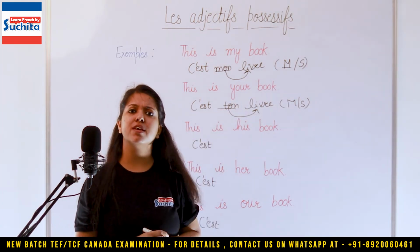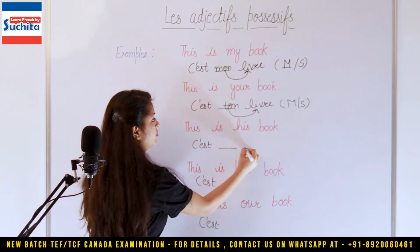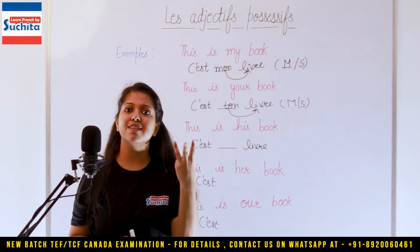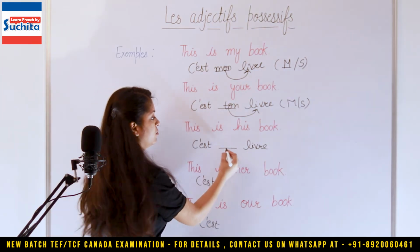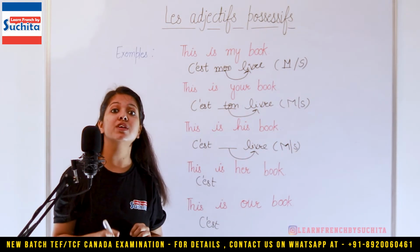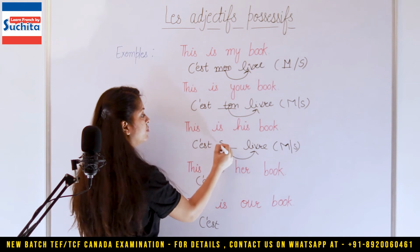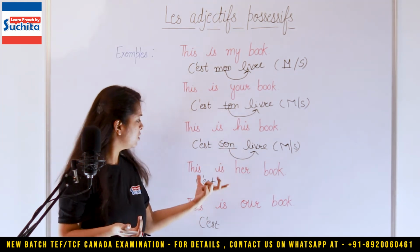If I want to say this is his book, his book. Again, three different ways of saying his. Son, sa, c'est. Dependent upon the word which is following that. Livre, that is masculin singulier. So I'm going to say c'est son livre. Très bien, bravo, vous êtes très intelligent.